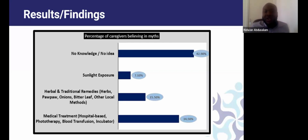7% of them believe that sunlight exposure could help treat or manage jaundice, while conducting this research, both at the quantitative level and also the qualitative level, while we were conducting the focus group discussion. And 15% believe that herbal treatment and remedies, such as bathing the baby with some herbs, onions, bitter leaves, and other local methods would help them treat and care for jaundice, not having it in mind that without seeking medical intervention, jaundice cannot be treated.